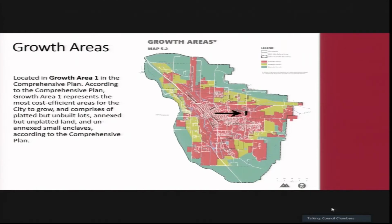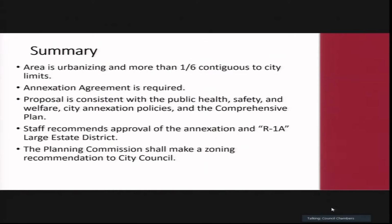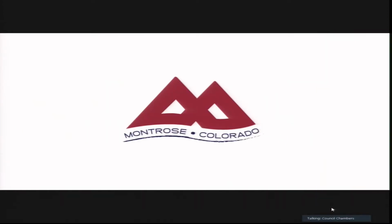The property is within Growth Area One. This growth area represents the most cost-efficient areas for the city to grow and primarily consists of platted but unbuilt lots, annexed but unplatted land, and unannexed small enclaves. In summary, the area is urbanizing and this parcel meets the contiguity requirements from the state. This proposal is consistent with the public health, safety, and welfare, city and state annexation policies, and the comprehensive plan. Staff recommends approval of the R1A Large Estate District designation. If there are any questions, I'm happy to answer them.